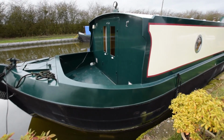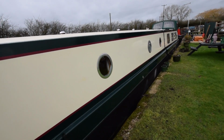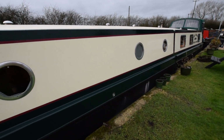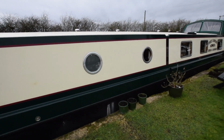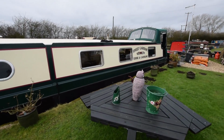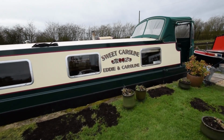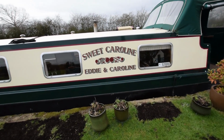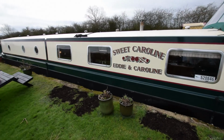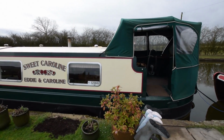So she was built in 2012, she's in really good condition. The engine has only got 127 hours on her. It's a Canal Line 52, the engine. And they've really looked after her, the owners. One owner since new, or the couple have owned her since new. Pram hood's in very good condition.